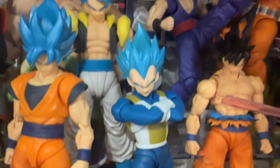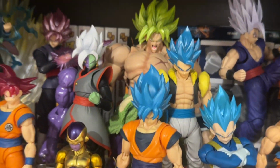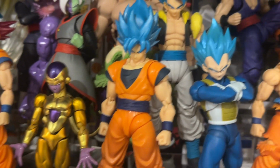I really like him, especially that sculpt there for the head and the hair. Oh, looks fantastic. And then this Goku, the body he came with, I'm using on another figure, which you'll see in a moment. So I just got, again, another 2.0 gi and threw it on there for him. And it looks pretty cool.